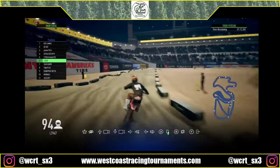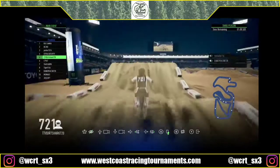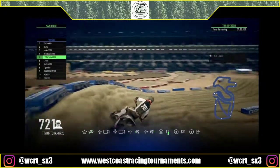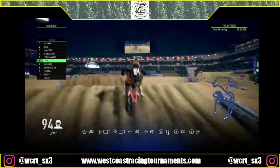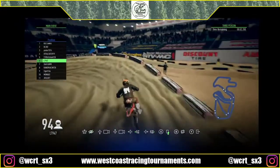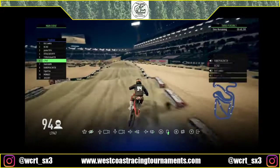LT947 in 6th, trying to get back up to Dirt Shark in 5th, and now he's going to have a good chance. Dirt Shark with a mistake right before the wall. LT947 a good drive over the wall. Here we go, folks. This race is back on. LT947 is closing in on Dirt Shark. You can see him again. He's not going to let it go this time. It's all or nothing for this moto. He wants that top 5 overall.